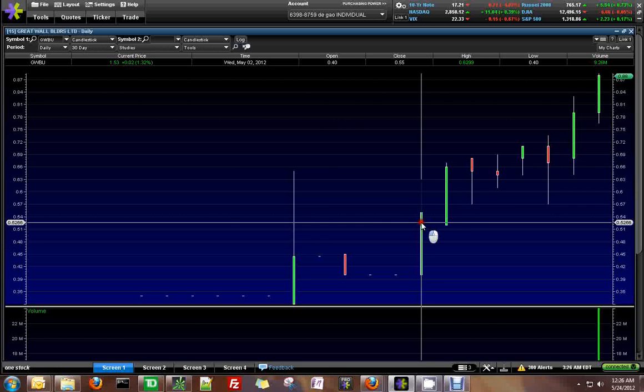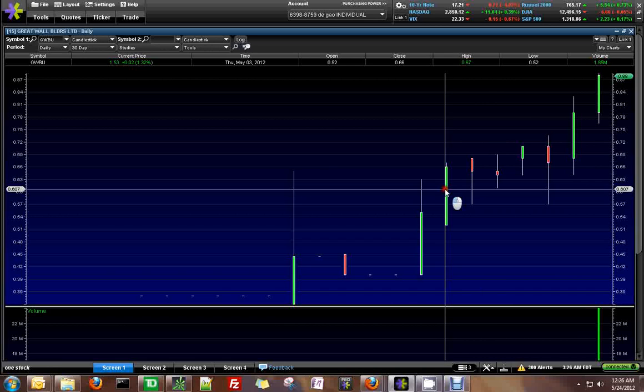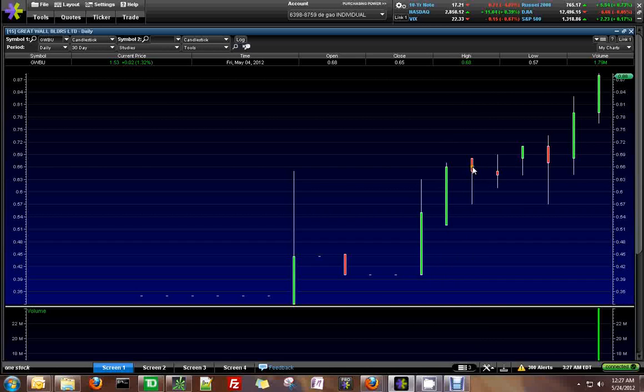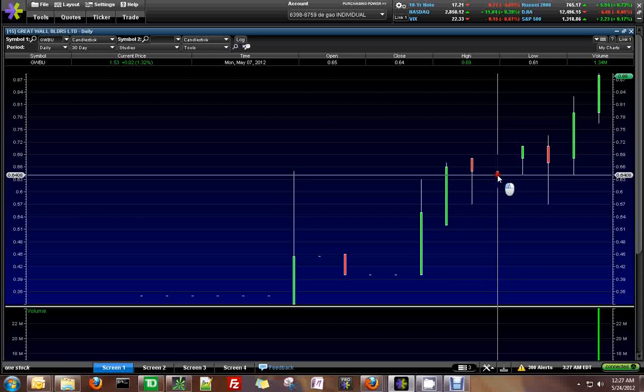For example, this one closed at 55 cents, opened at 52, so it lost a little bit. And this one closed at 66, but opened at 68. It's a red day, so on a red day, it's more likely it's going to gap down. But it closed at 65 and opened at 65, so you didn't lose anything.